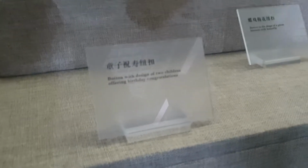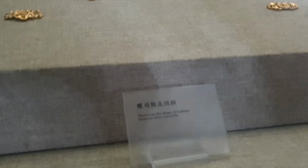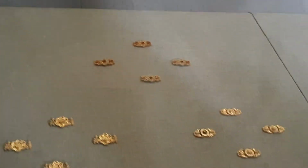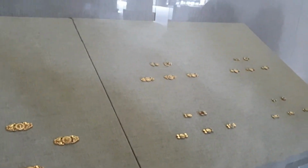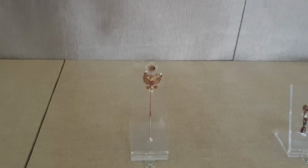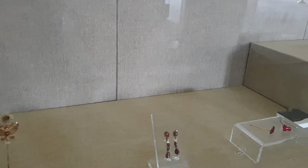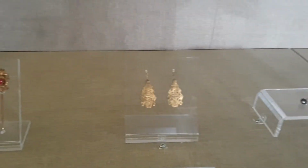Final design of two children offering birthday congratulations. Buttons in the shape of a plum blossom with butterfly. And the sunflower with bees. Well, it does say up there actually. That helps. They're big. Luxury.